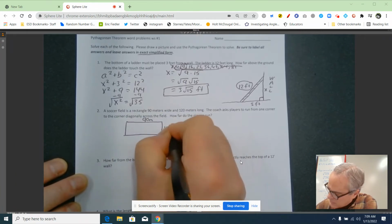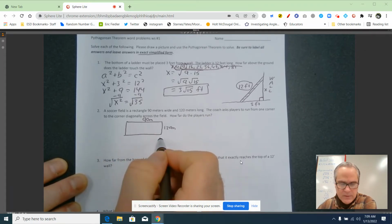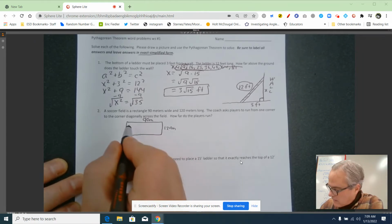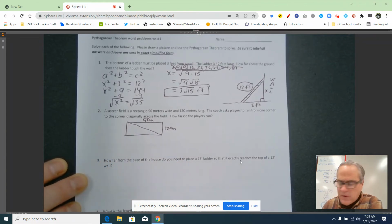And I kind of wish, if you look at my picture, this looks longer than that. Does it matter? Let's see. And I might want to redraw my picture, because sometimes if you have it decently to scale, it might help you answer the question. But let's just hang on. Coach asked the players to run from one corner diagonally to the other one. How far do the players run?